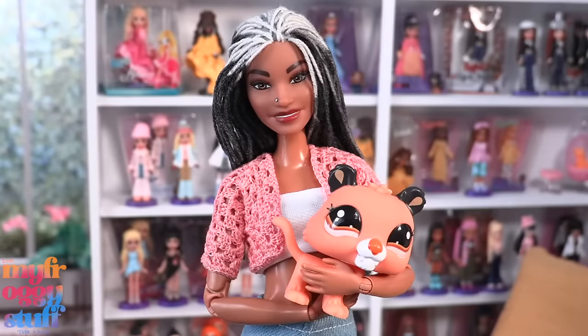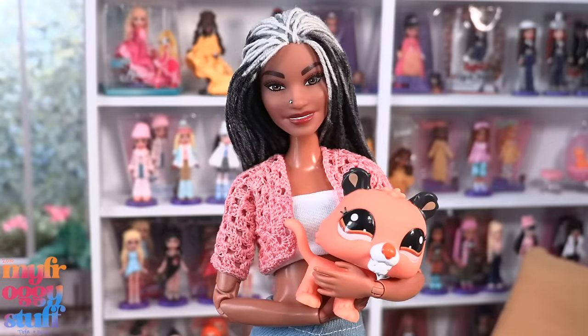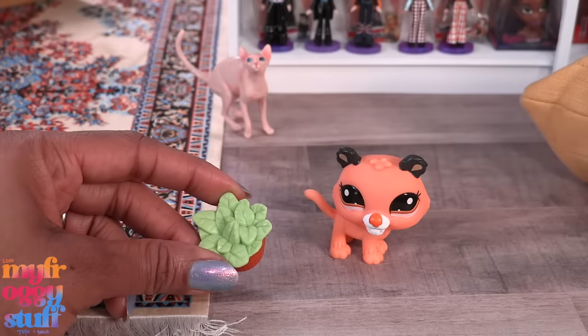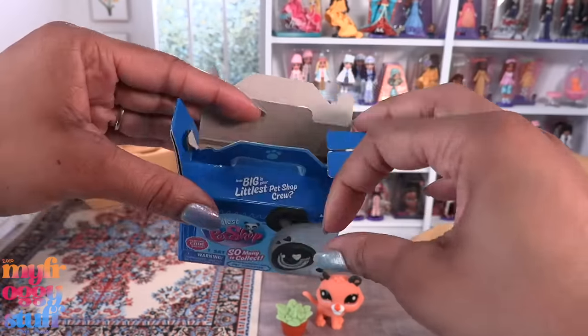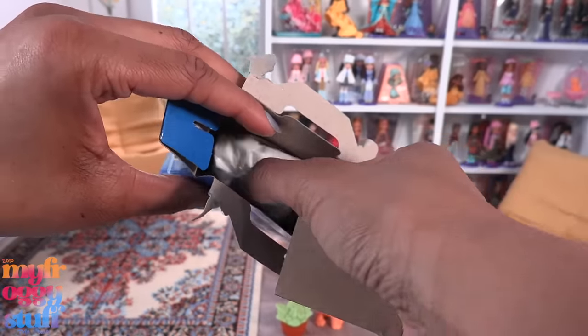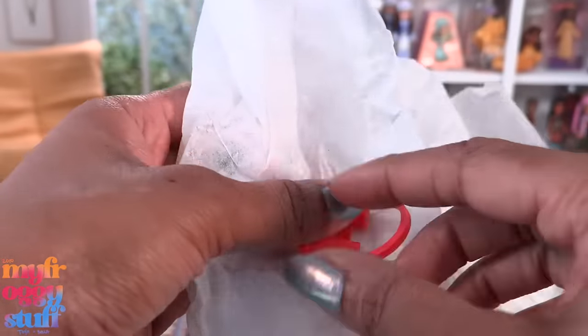Here they are with our doll. Yeah, I think we could put it on a shelf and say that it's a stuffed animal. Oh yeah, and here's our doll with Polly Pocket. I really like that the Littlest Pet Shops come with an accessory. So let's open another. And this should not be a double. So I'm expecting a new figure.